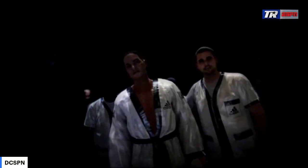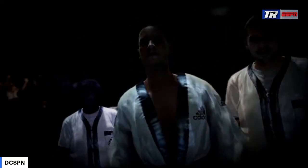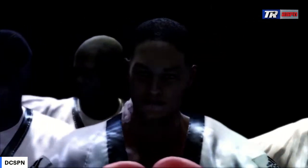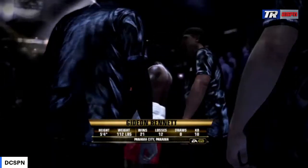Lopez has got a target on his opponent. From the moment he steps out of that locker room to every step he takes during this ring walk, you can see exactly what's in his scope. Ben is a guy who you can see is supremely confident in his abilities.